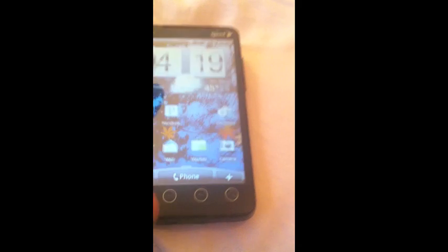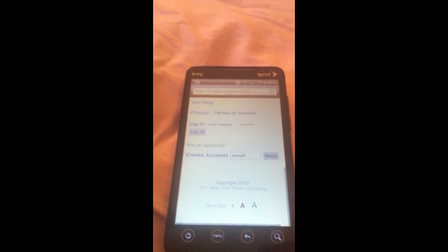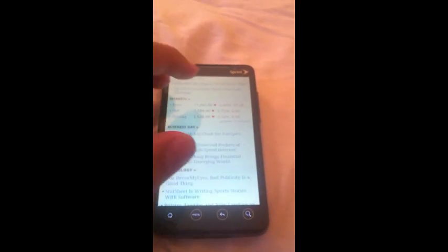So, let's start off with the internet. I felt like the internet was pretty fast, but there were definitely some glitches that I didn't enjoy in the phone. One of them being, if I scroll a little bit, I can scroll all the way to the top, which is not very smooth. It's just kind of glitchy and shaky, and I didn't like that the best.